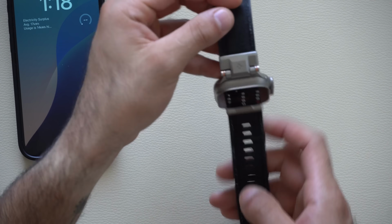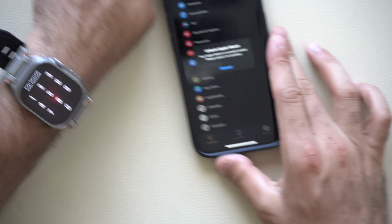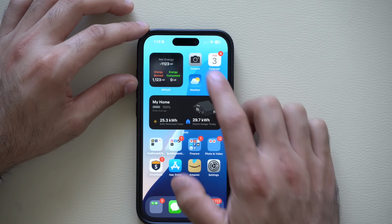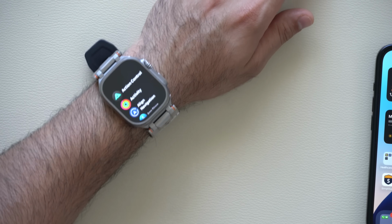So now next time when you wear your Apple Watch and then you unlock your iPhone with Face ID or passcode, you'll get a notification saying the watch was unlocked from iPhone. And now you can actually continue using your Apple Watch.